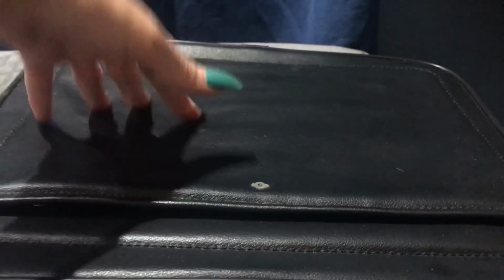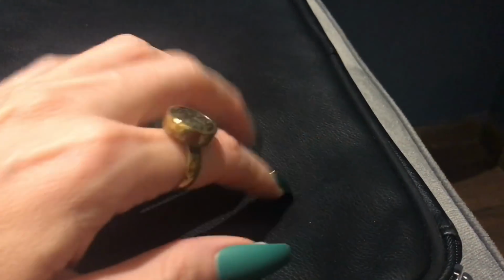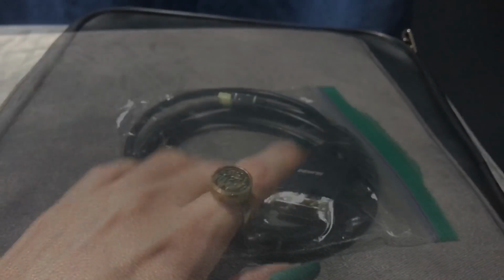This is the case that I use to put my laptop in for travelling. I actually carried this with me on the airplane. I kept my laptop with me, and the case was really good. I've had this for a really, really long time and just had never used it. I think I got it for free from a friend that didn't want it. It had its tags still on it and everything, so I popped my laptop in there. And it has a pocket on the front too.